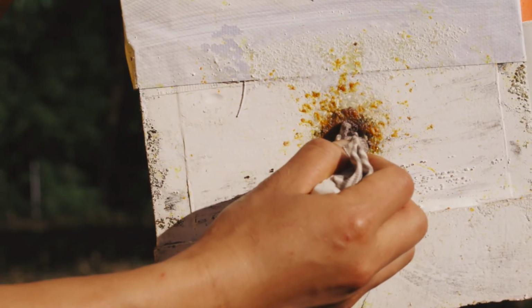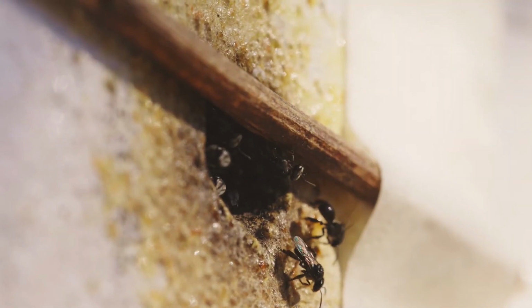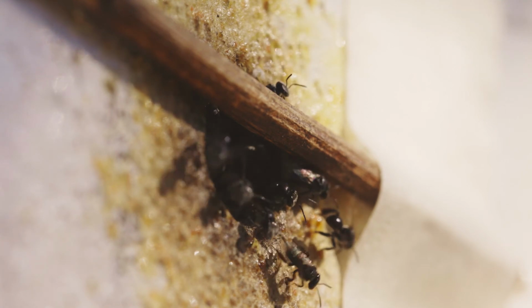There's a little trick that you can do as well, which is to put something across the entrance of the hive, just tape a little stick or something, and that tells the bees that something's different. So as they're coming out in the morning that you release them, instead of just flying out the door as they normally would, they take note of where they are and what's going on, because something's changed.